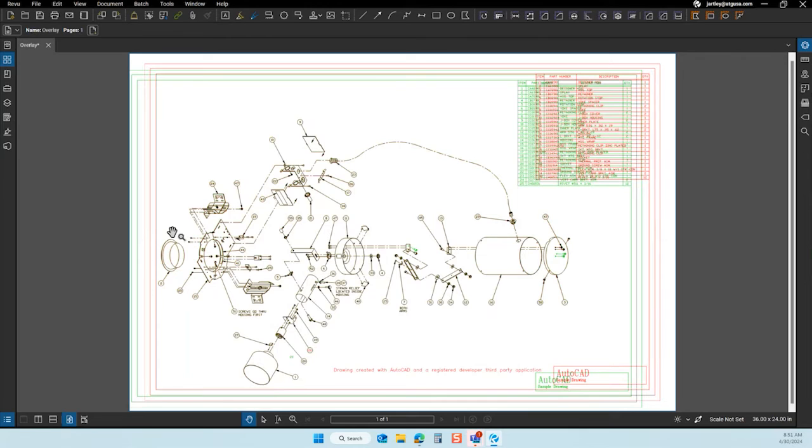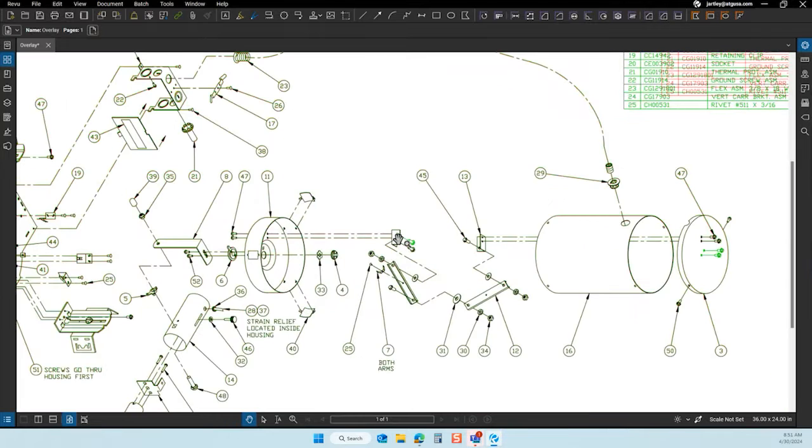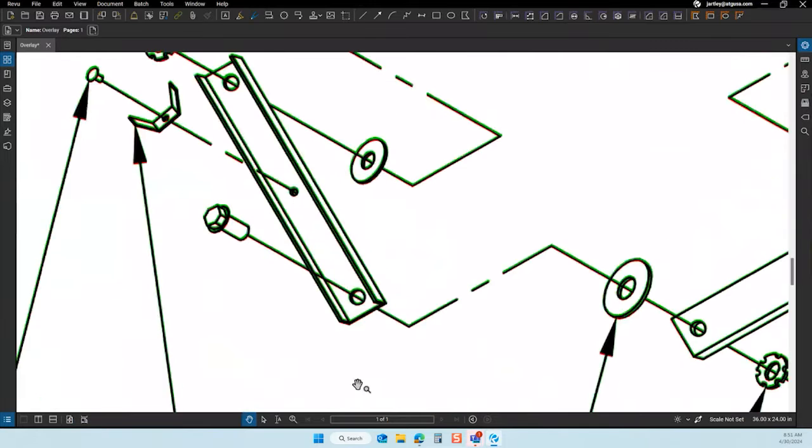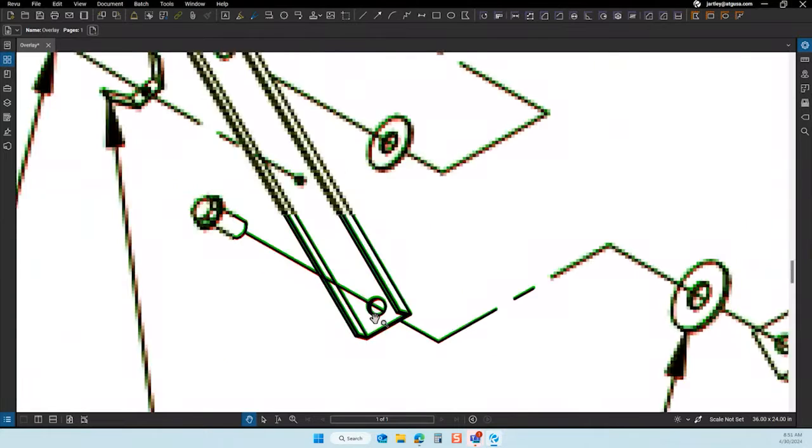So again, the viewport objects moved. So it aligned around that, not the title block. And it did go find my differences. There is still a shift. It actually looks a little worse comparatively.